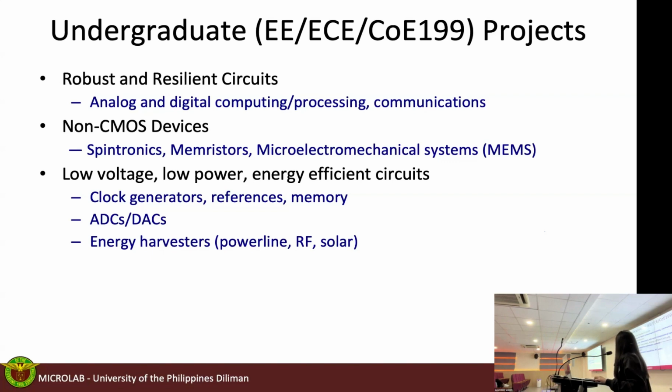na can handle this kind of performance. And then we also have yung energy harvesters, wherein we're trying to exploit yung energy in the environment na we can convert and use within the systems that we are developing. And this will also prolong the life of these devices.